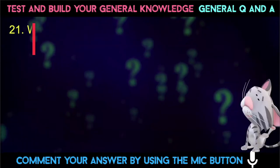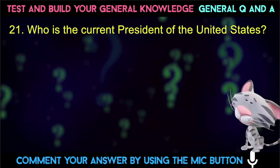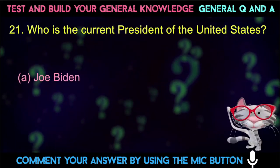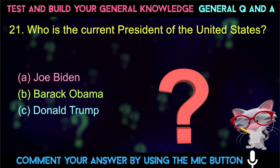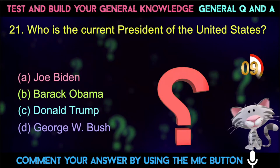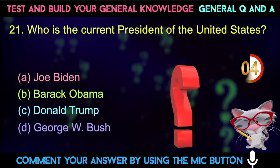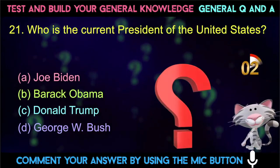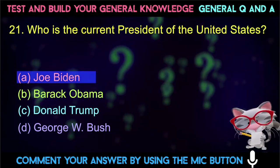Who is the current president of the United States? Options are Joe Biden, Barack Obama, Donald Trump, George W. Bush. Answer is Joe Biden.